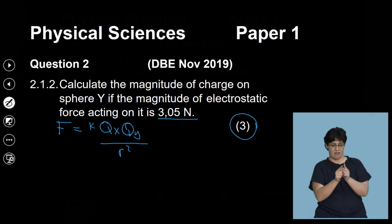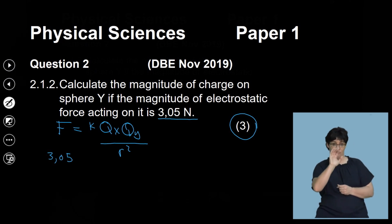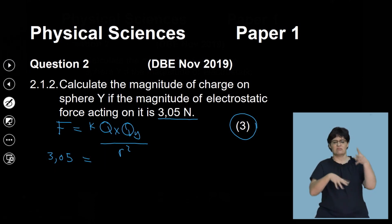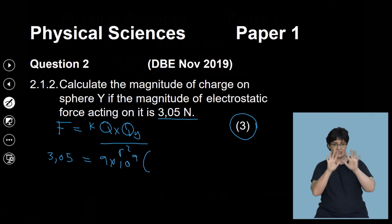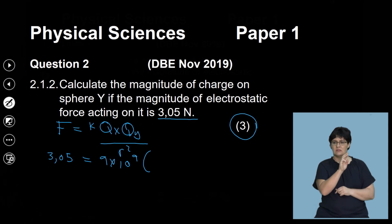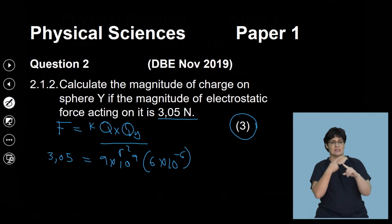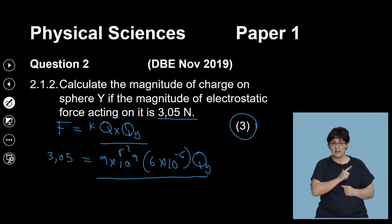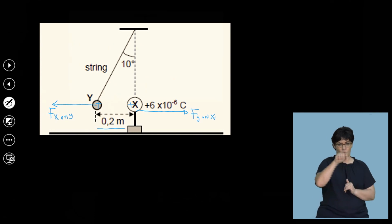So what do we have here? We've got 3,05 as the force that is given, and then the value of K is given in the table of physical constants. Make sure you copy it correctly. 9 times 10 exponent 9. We are given the charge of x, which is positive 6 times 10 exponent negative 6, multiplied by charge Qy, which is the unknown in this case. And the distance is 0,2. This is the distance between the spheres.